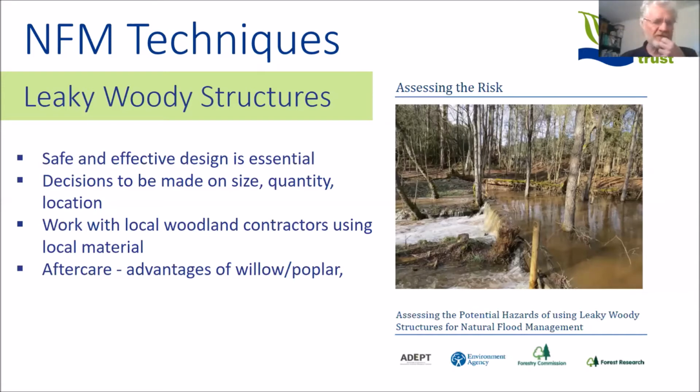As I was saying, safe and effective design is essential. During the project, some national research was released about how you can build leaky woody structures very carefully, and where you don't build them, because they create higher risks near culverts and bridges. There are aspects like using very long timbers, which even if they wash and move a little bit, never go far. We call them functionally immobile. If they're 2.5 times the width of the watercourse, they're pretty safe to put in.